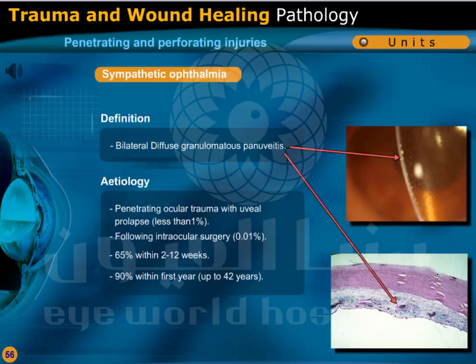Sympathetic ophthalmia is bilateral diffuse granulomatous panuveitis. It occurs as a result of penetrating ocular trauma with uveal prolapse in less than 1%. It may also follow intraocular surgery in 0.01%. It occurs within 2 to 12 weeks in 65% of cases, whereas in 90% of cases it occurs within the first year, up to 42 years.